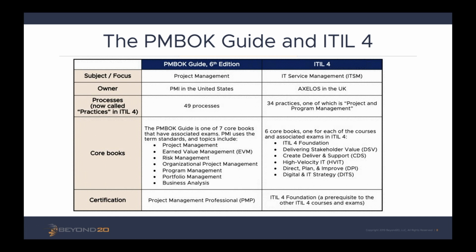So this table here, and I'll mention it again at the end because this is actually part of a much longer blog article that I wrote that's available on our website, and this is one of the images that are in it. And I think it just does a really nice job of showing at a high level how the two frameworks complement one another.